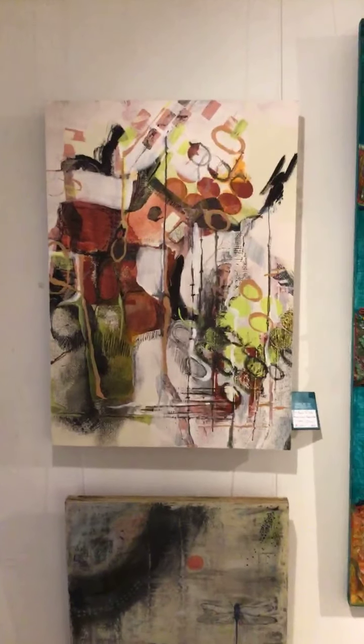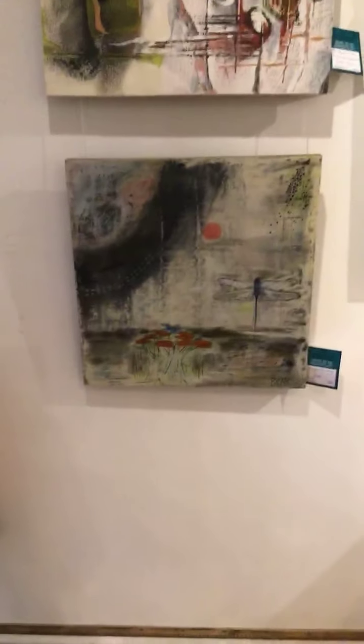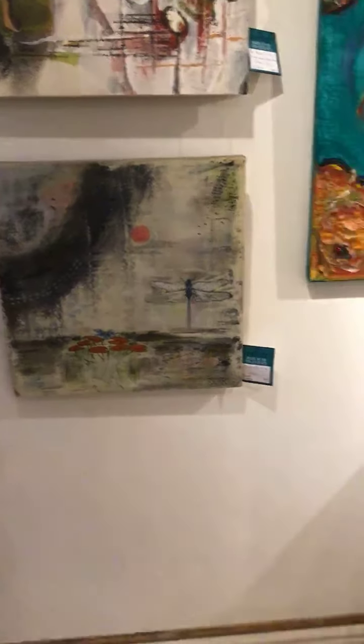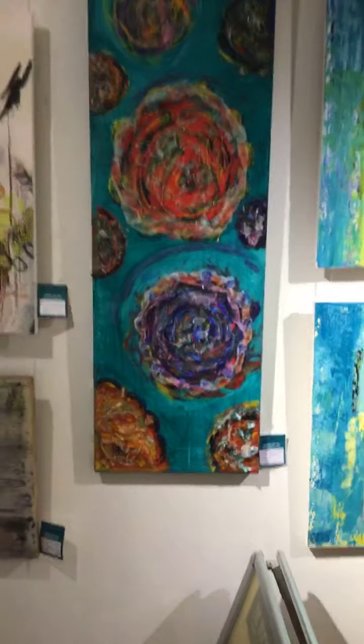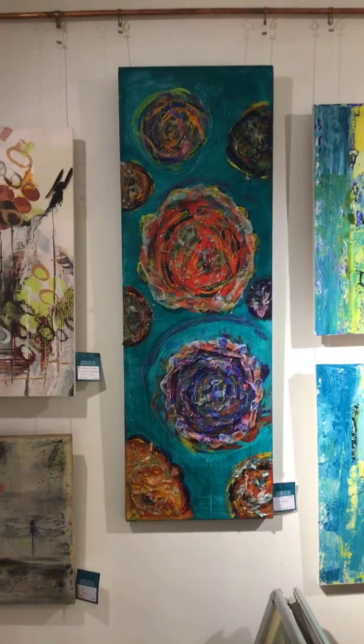Okay, this is by Victoria Johns. And below by Claire London. So these are both on board, I believe. This is a collage by June Faulkner.